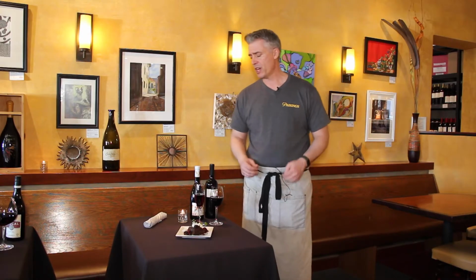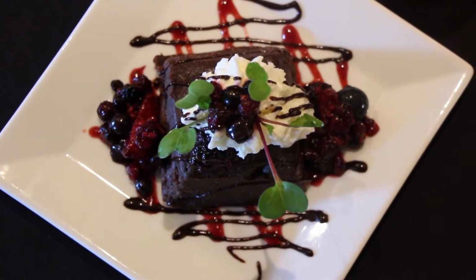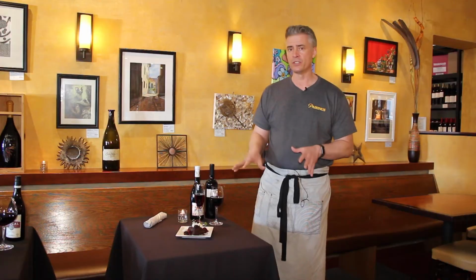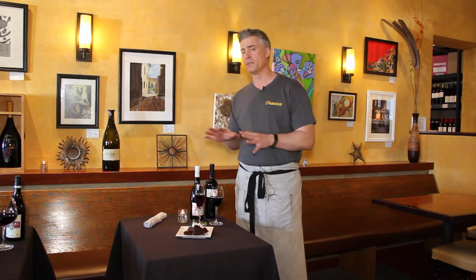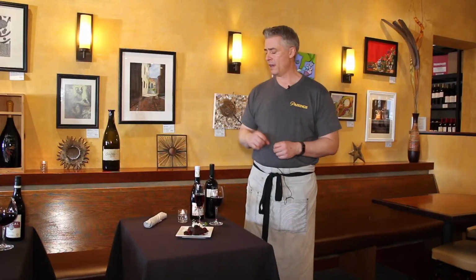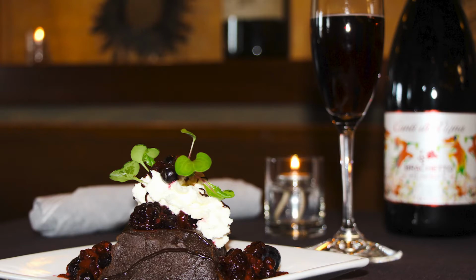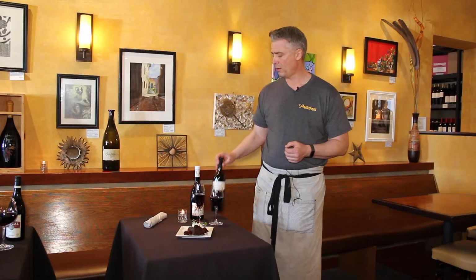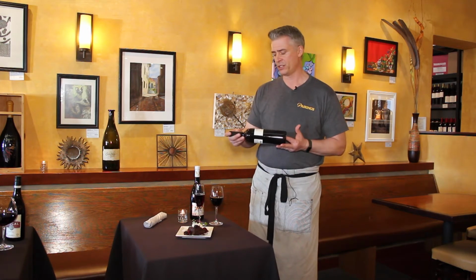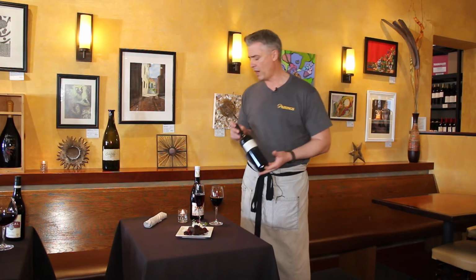This is our flourless chocolate cake that we do in-house. We've got some berries with it as well, and this dish can be paired with a couple of different things. If you're a sweet wine drinker, then we pair it with a Brachetto, a sparkling Brachetto. It comes from the Piedmont region of Italy. And then we also can pair it with a Zinfandel. This is actually a Lodi Zinfandel from Costantino Winery.